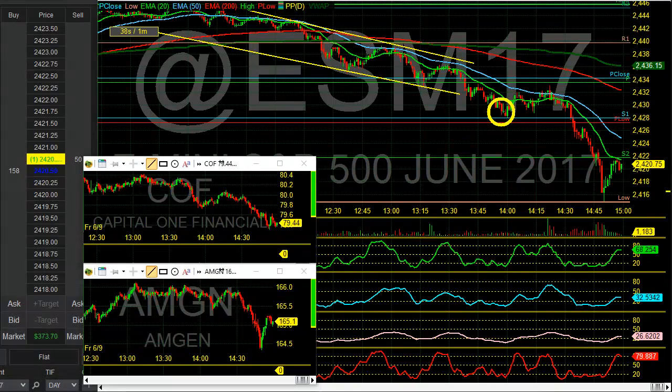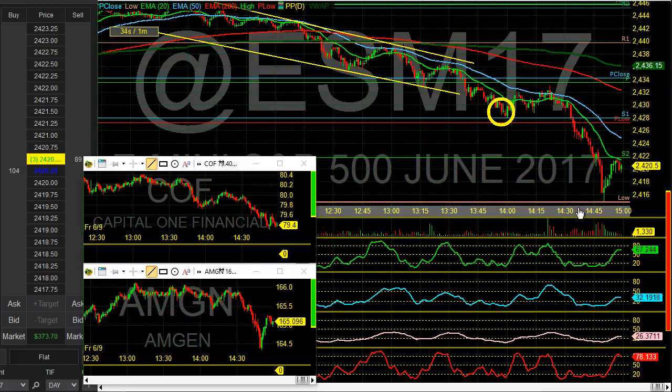President's on now speaking. We got a nice bounce. Decent reversal candle. I am expecting some downside next week, so let's see how far this thing bounces. If we even do bounce, I have a feeling we're going to be heading lower, though.